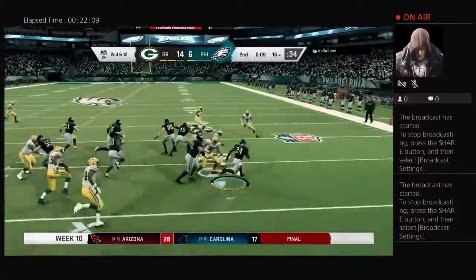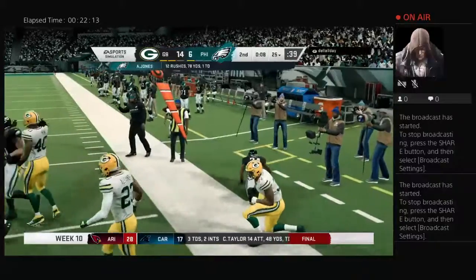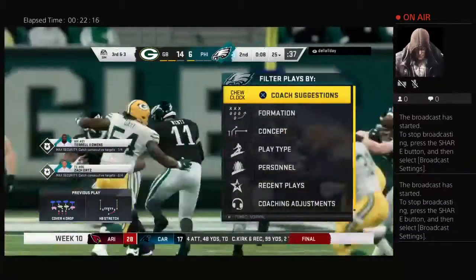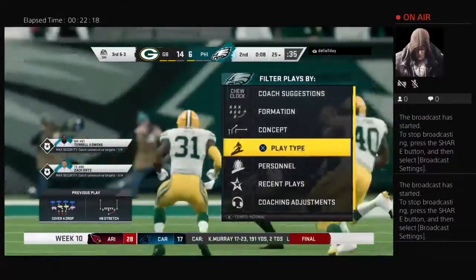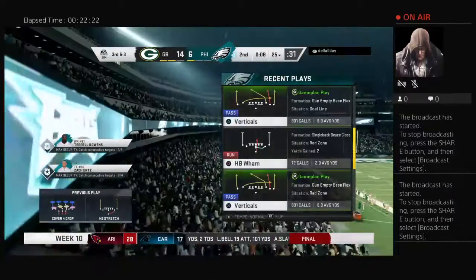They'll keep it on the ground again here. A nice job there as he rumbles for 9, and it'll be back to a 3rd and 3. A gain of 9 brings up 3rd and 3.